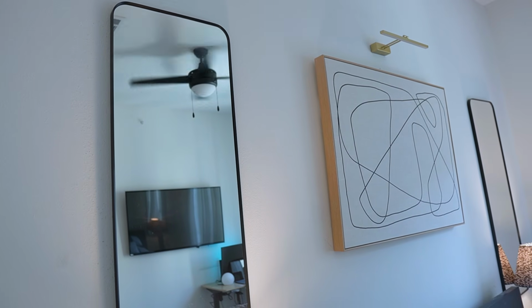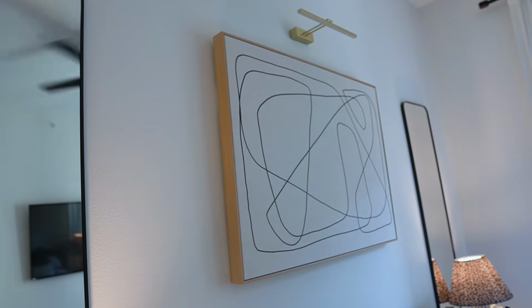Y'all, do not sleep on TJ Maxx. They have some really nice stuff there. I got this painting for about 30 bucks, and I just put an Amazon light above it, and I think it gives a really nice feel to it as well.